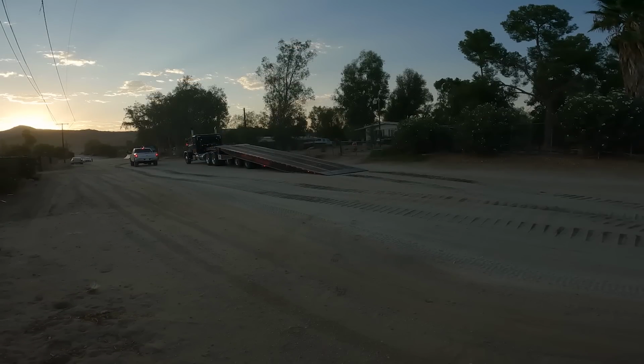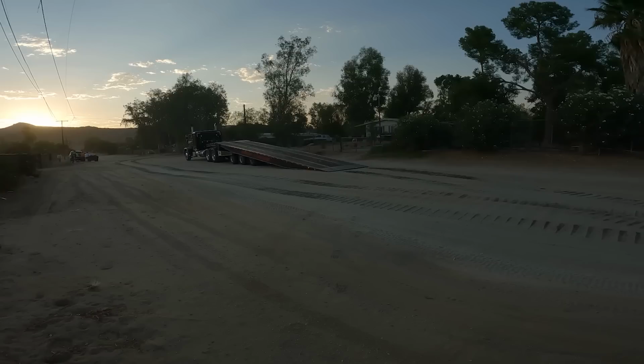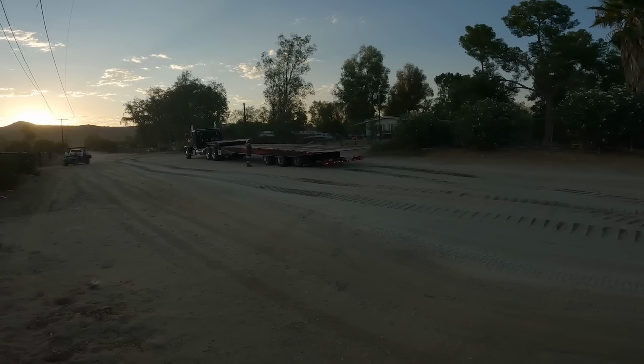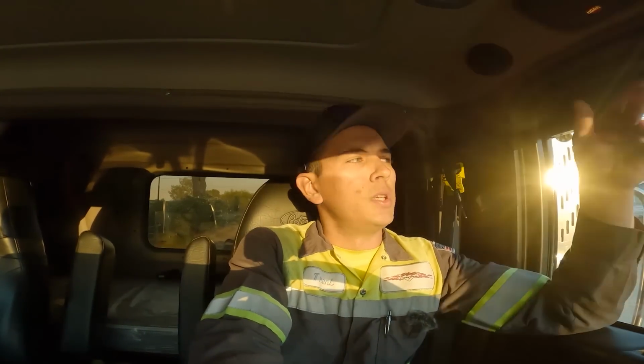Gradual turn so we don't tear up the road here. Alright, we'll go ahead and run the axles back here. Get some of these bigger rocks off of here. Alrighty, well, machine's delivered and we're all clear for now.